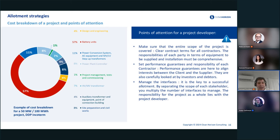For this kind of project, the battery units represent about 60% of the cost, with an additional 11% for the power conversion system and the MV step-up transformers, meaning that we have about 30% of the cost, about a third of the cost, that is project management and construction, so civil and electrical construction. Even a few years ago, the construction was considered a very marginal part of a project. As of today, it becomes a quite large part. And this is something that also needs to be optimized in a project.